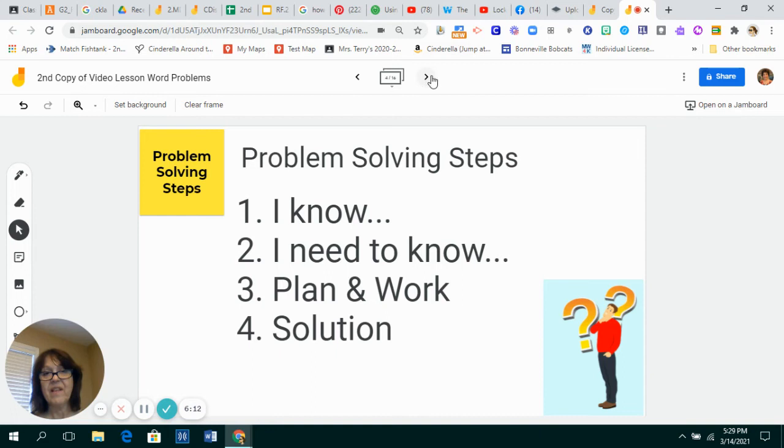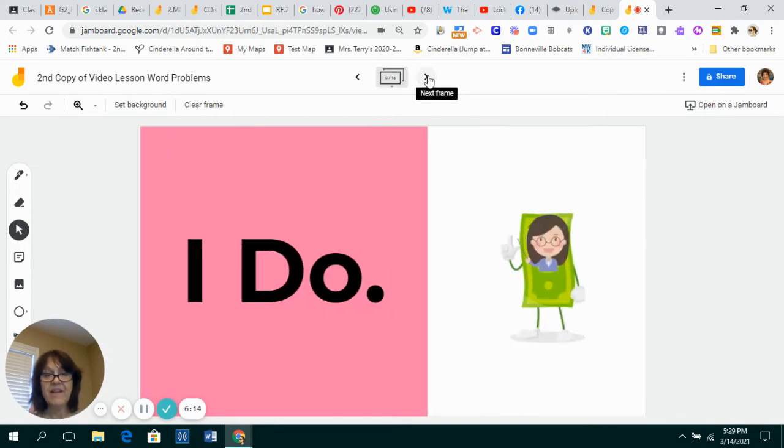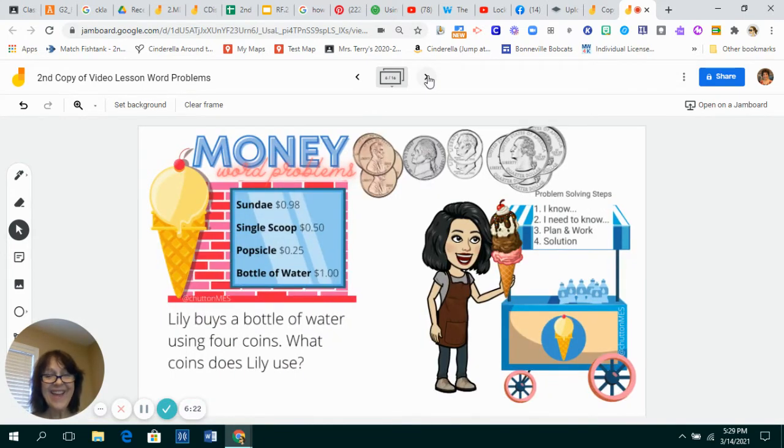So let's give it a try, as I do. Aren't I cute in my dollar suit? Here we go. Here I am. Oh, I'm selling ice cream today at my ice cream cart. Notice I've got my problem-solving steps here so I can remember them, and I will check them off as I work the problem. If I need my money, here's where my money is going to be.